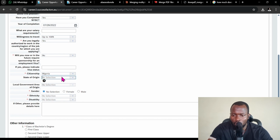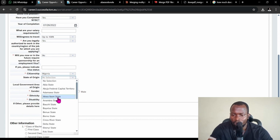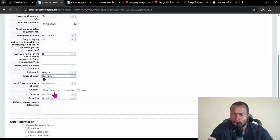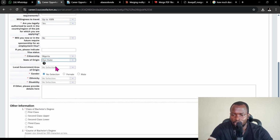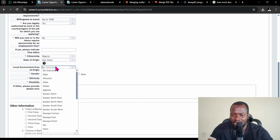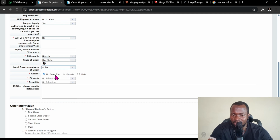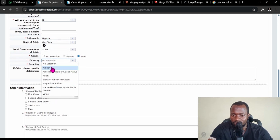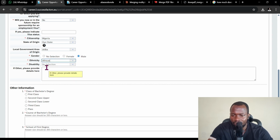Then state of origin. Oyo state. Local government area of origin. Atiba. Just click Atiba. Gender, male. Then ethnicity, Yoruba. Okay, there's no Yoruba here. We have native, blah blah, Hispanic, Black or African American, Africa, of course. Disability, no. If others, please specify.